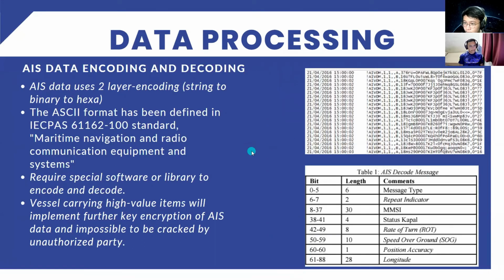Okay, next one is data processing. So AIS data, as Firdaus explained earlier, is prone to pirate activity, and it will introduce new risks to small vessels or vessels that carry high value items or equipment. So AIS data uses two-layer encoding. The first one is the string data is encoded to binary, and next the binary data is encoded to a hexadecimal encoding. The format of maritime navigation and equipment for the AIS is defined under the ISO standard. And to encode or decode the AIS data, we require special software or a library to read the real value that we get from the AIS reading.